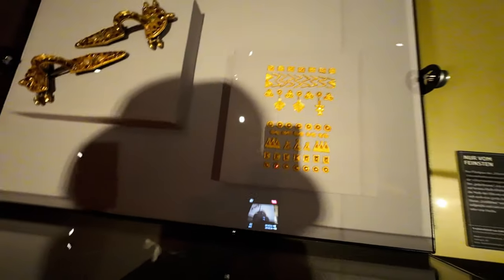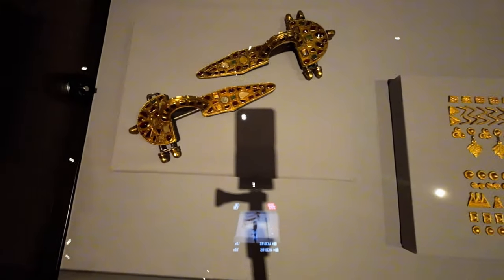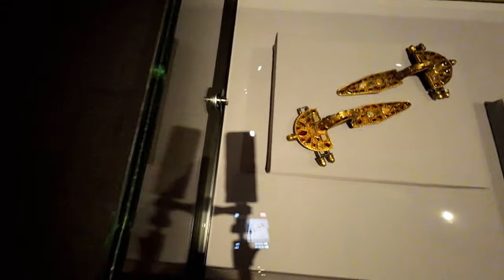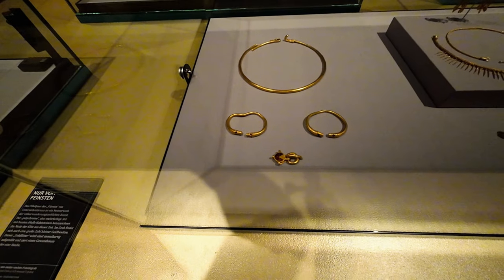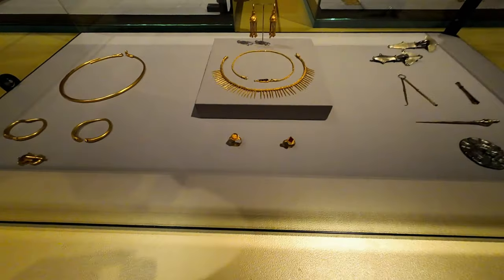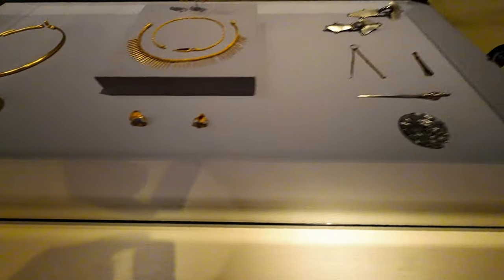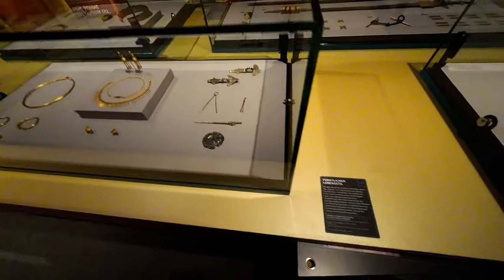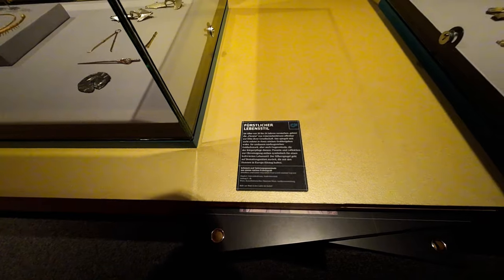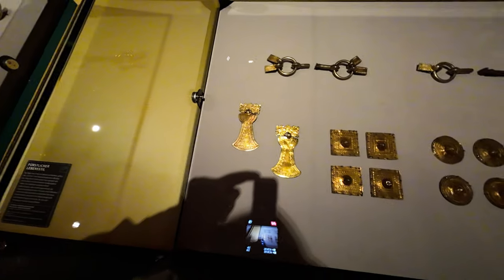These are costume accessories from a wealthy woman's grave. Look at this. This is absolutely beautiful. And more gold torques. And charms and bracelets, rings. Again, this jewelry and toilet requisites from a rich woman's grave. As with this as well. Look at this, this is wonderful.